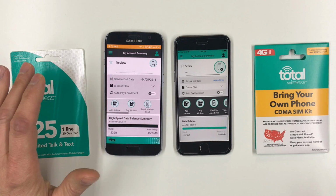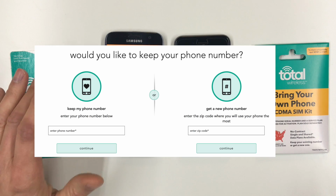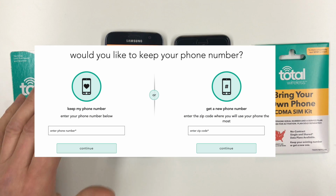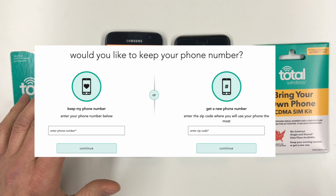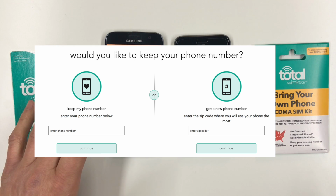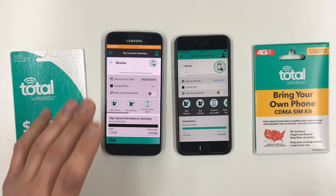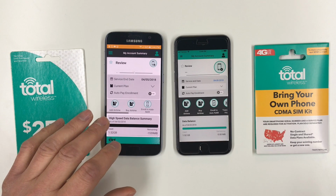All right, next for the sign up. I signed up online on TotalWireless.com. You'll have a choice. I opted to get a new phone number, but you'll also have the option to transfer your current or existing phone number to Total Wireless. The sign up process was quick. I didn't have any issues. If you decide to transfer your number, you'll need some additional information from your current carrier, and the transfer could take maybe up to 48 hours, I think.